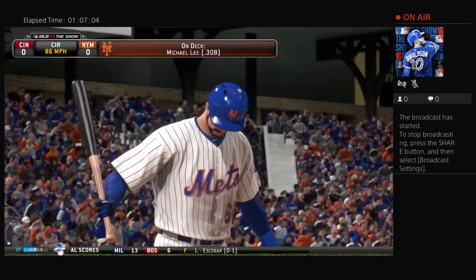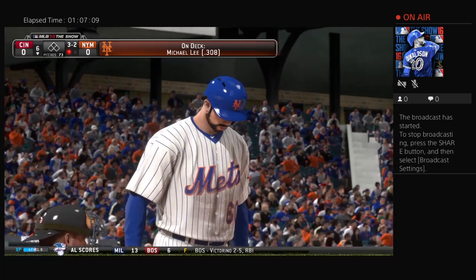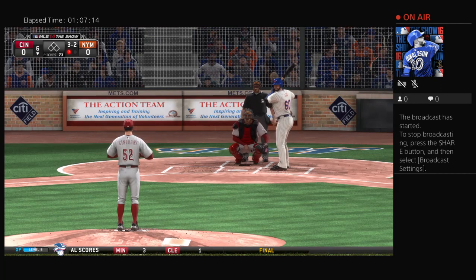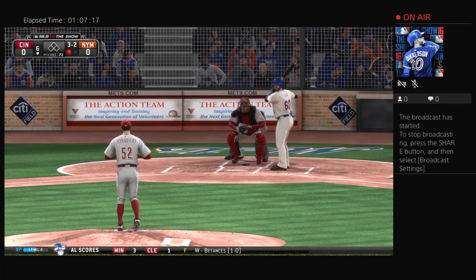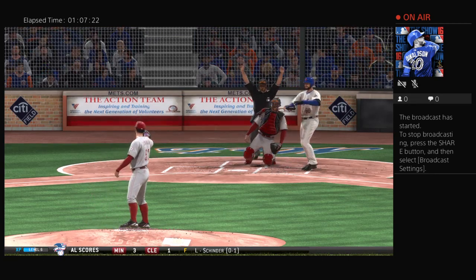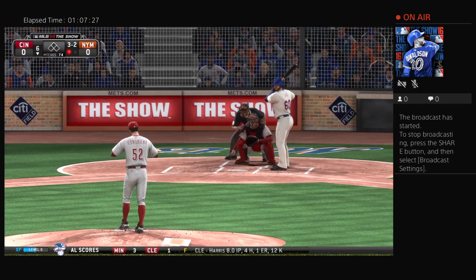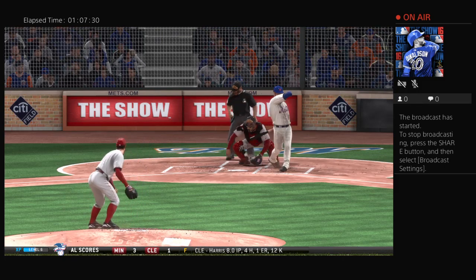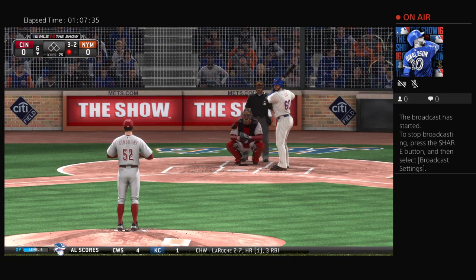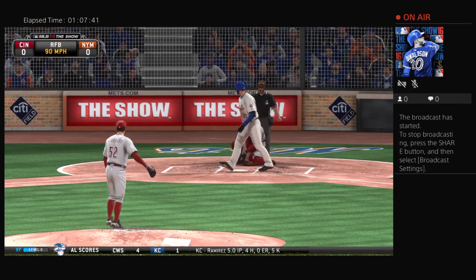Full count now, 3-2. And the pitch. And that's swung on and fouled straight back. Making him sweat out there. The 7th pitch coming up. And a little battle brewing here as he fights off the 2-strike pitch and chops it foul. And he takes ball 4, so he's on.